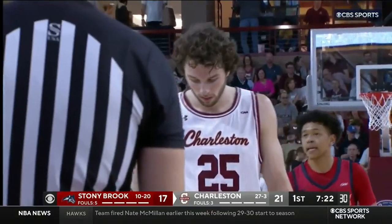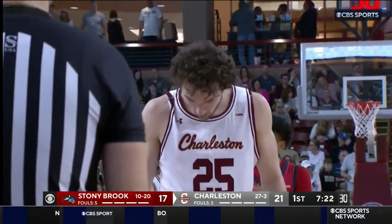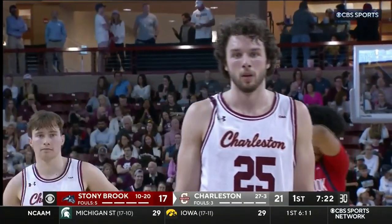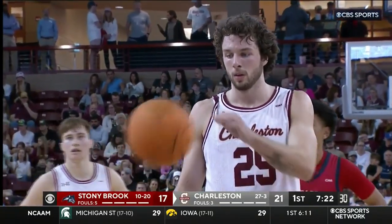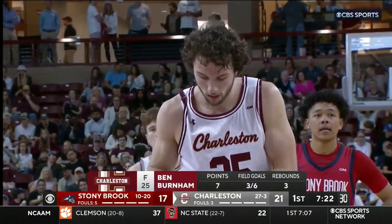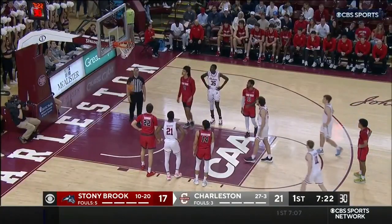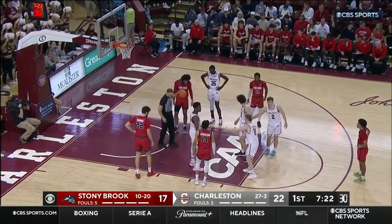I love what they're doing in terms of defense. I love that they're battling Charleston on the glass. They've just been struggling to find extra scoring options, but the more that they can control the tempo, the more they'll have a chance down the stretch. Very few teams keep up with Charleston in games that get up into the 70s and 80s.